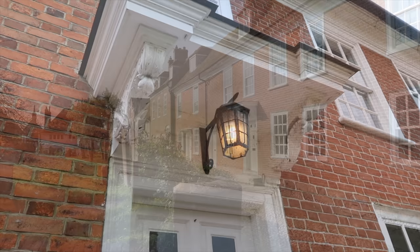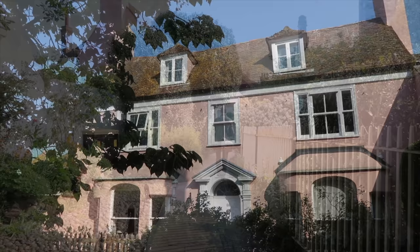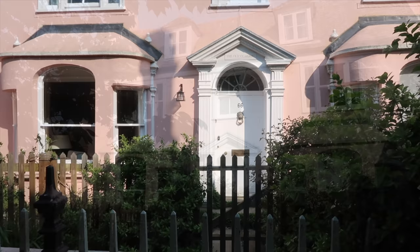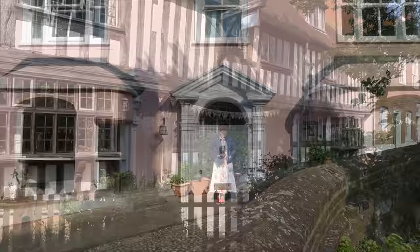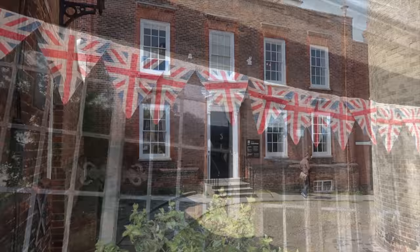We just walked past it and thought we just have to have a look and film it. So let's go there. Well, first, let's just walk around the churchyard a little because it's so utterly charming. This is it, Lamb House, and it belongs to the National Trust.